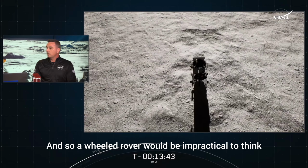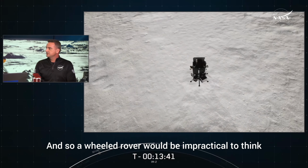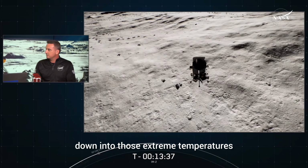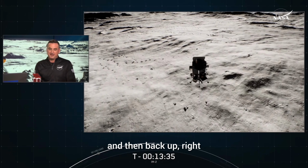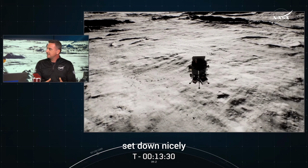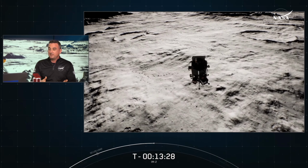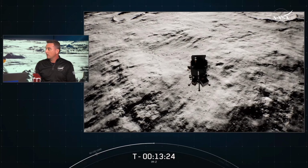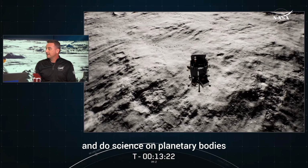And so a wheeled rover would be impractical to think that you could get down those steep slopes, over those cliff edges, down into those extreme temperatures, and then back up, right? So the fact that you have a hopper that can come up, over, set down nicely, do the science it needs to do, and then safely get out of there really changes the game on where we can go and do science on planetary bodies.